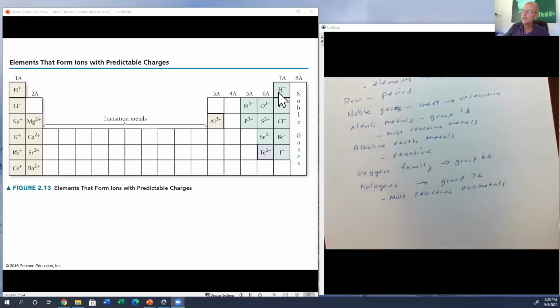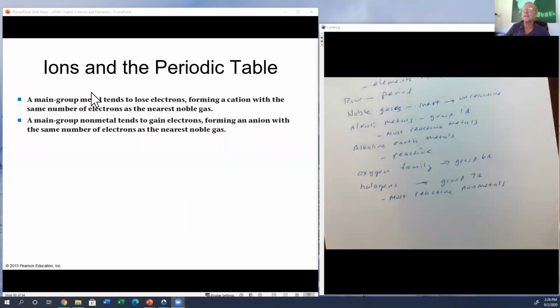Over here on the right side, we have the nonmetals, and notice they tend to form negatively charged ions. Group 5A tends to form ions with 3- charge. Group 6A, 2-. Group 7A, 1-. All right? And we can remember this with this idea that a main group metal tends to lose electrons and form a cation with the same number of electrons as the nearest noble gas.